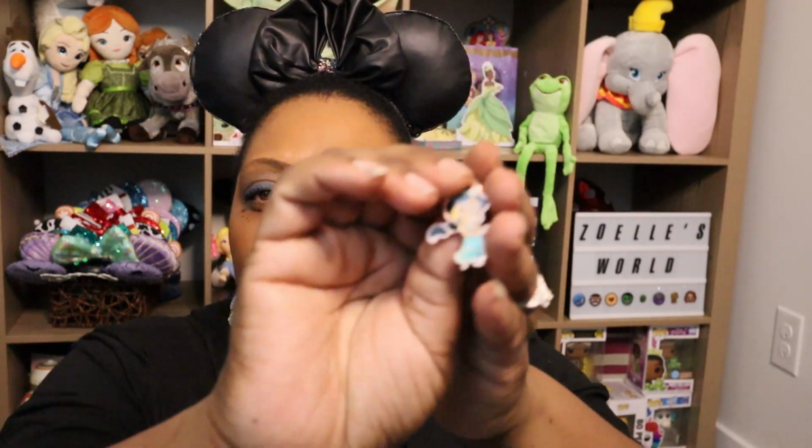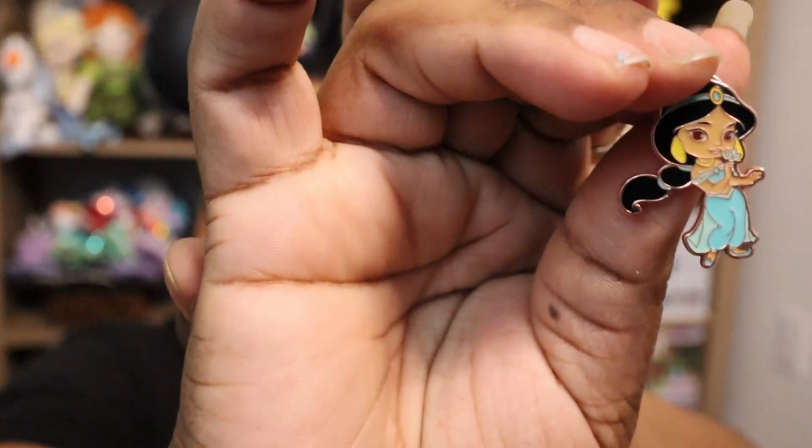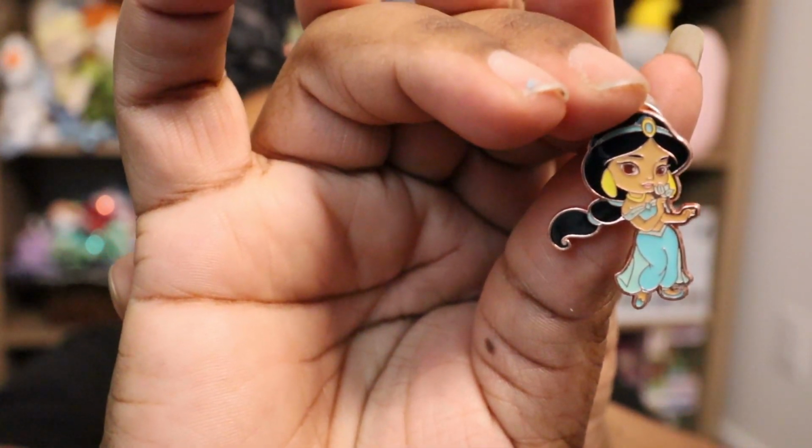Let's get started. We're gonna start with the princesses because I have to know, right? Like, you start a collection and you have to know. And the thing about these pins, I wasn't that impressed because I felt like they were really small, but this is not Belle. Who is she? It's Jasmine. All right, we're starting off good.